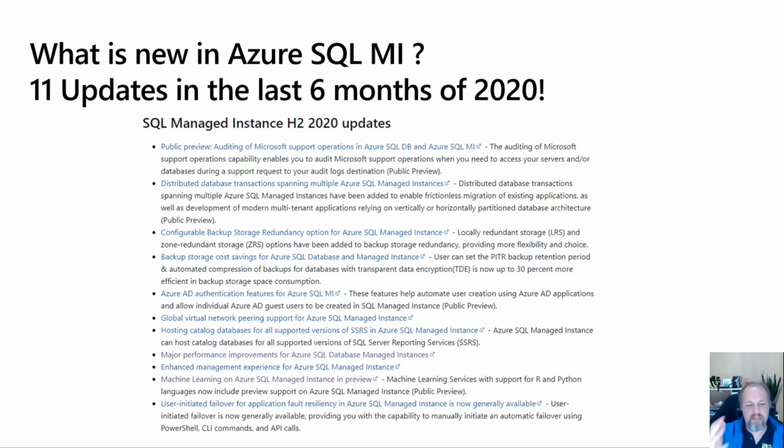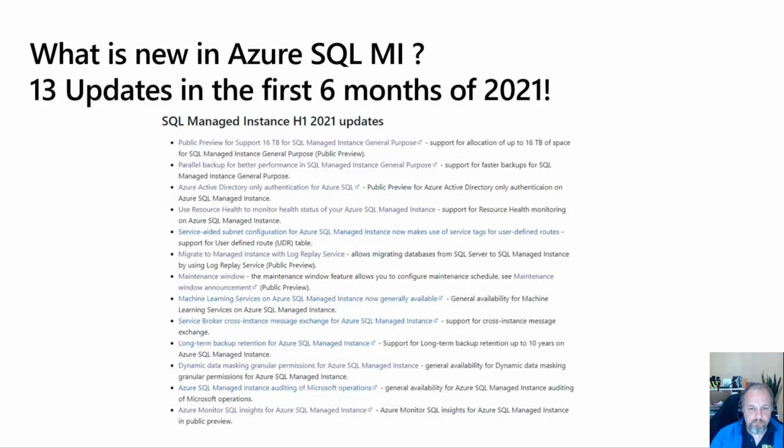And machine learning services, a lot of stuff, security, always security. Because we should be actually changing to always secure. I don't know, just kidding. Maybe not. So what we did in the first 6 months of this calendar year of 2021: in June, we announced a 16 terabytes preview for general purpose. We can host pretty big databases right now. We improved the backup performance, and I'll show you some internals about it.